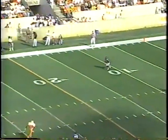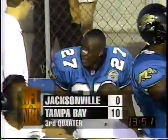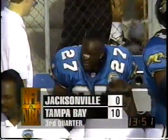So Reggie Roby with a good punt, taken by Howard at the 11. Skirts one tackle, tries to go left, and gets no farther than the 20-yard line. Jacksonville trailing 10-0. We'll begin there when we come back.